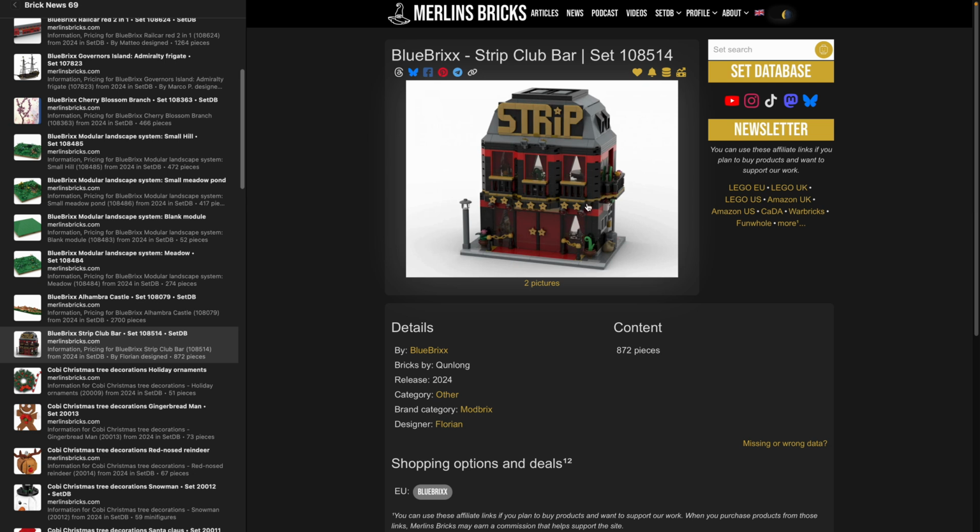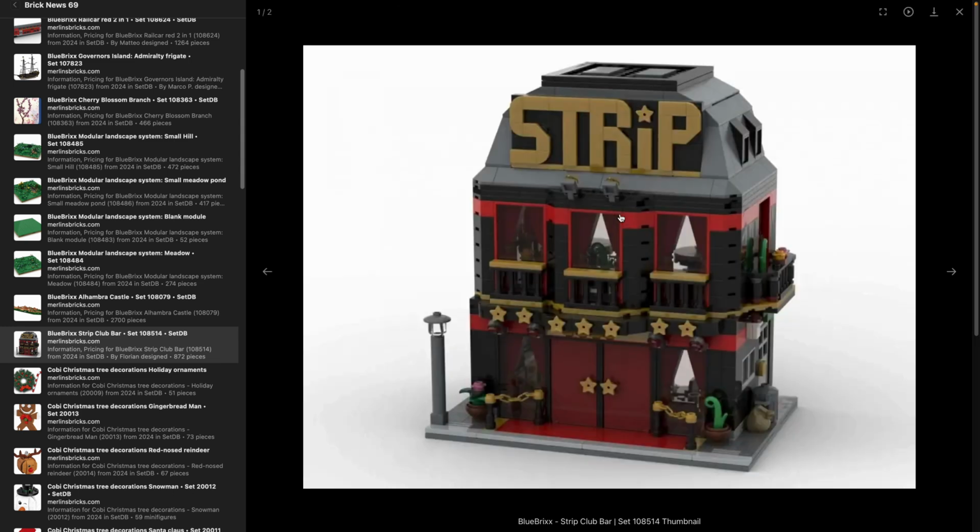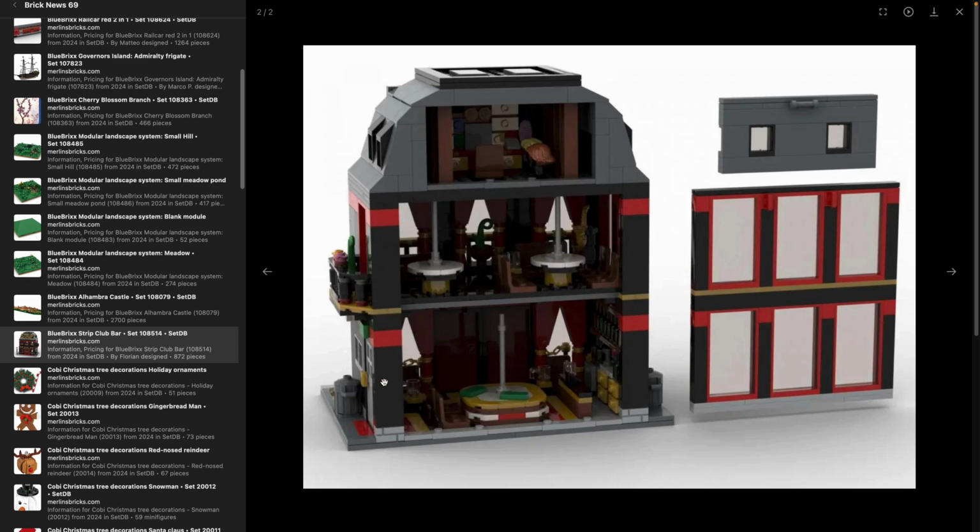So if you're in the market for such a thing in your Lego or brick build city, I should rather say, 108514, it's out of the ModBricks line. Usually the ModBricks line is good for such things. It's a bit special. It has 872 pieces, like half a modular building, meaning it's 16 by 32 studs. However, it's not on a base plate. It is on regular plates. I guess it's two 16 by 16 plates.